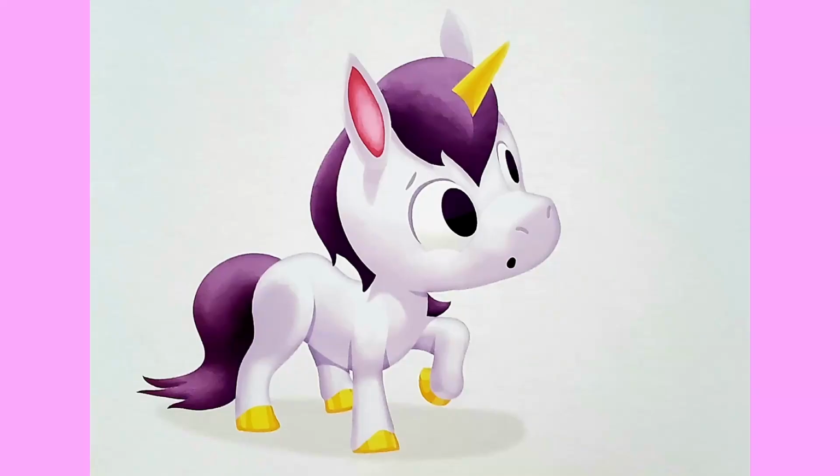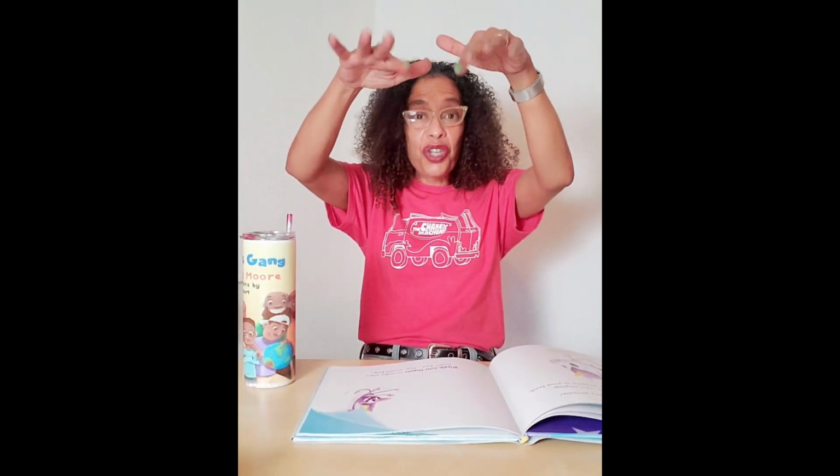Oh, it's a worry gremlin. No wonder Unicorn isn't singing. You don't want a worry gremlin in your book. Wiggle your fingers to make some magic dust. That should help. Are you wiggling your fingers? Wiggle your fingers. We're making magic.